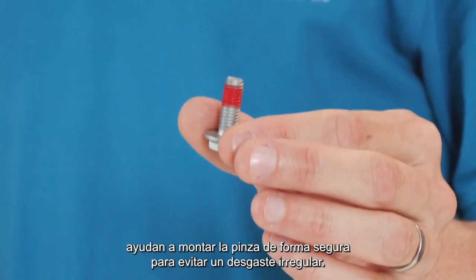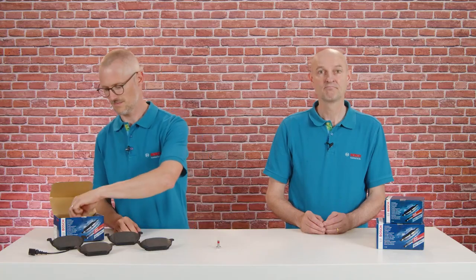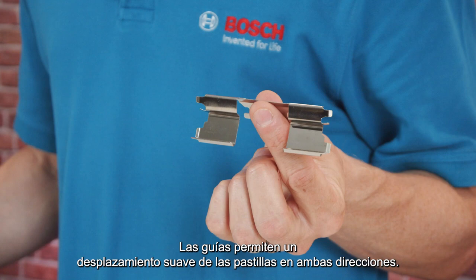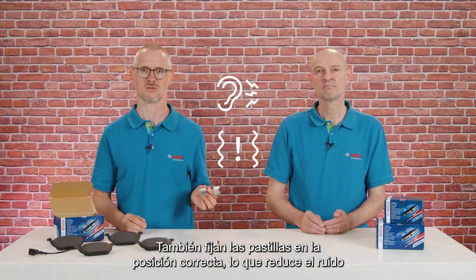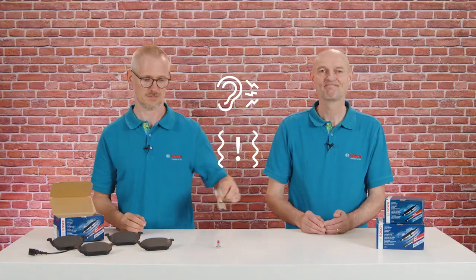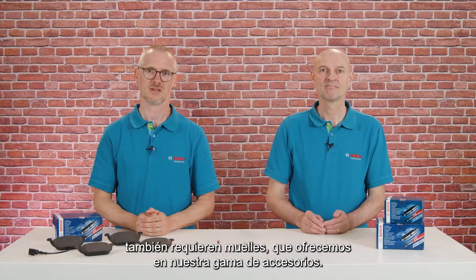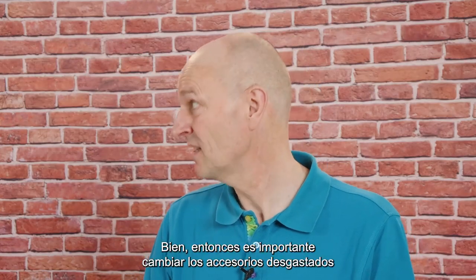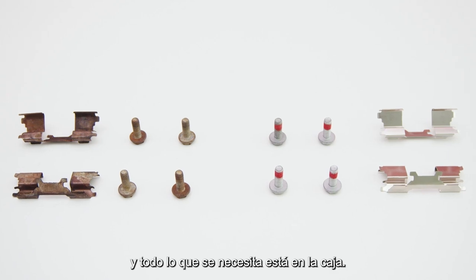Screws with Loctite help to mount the caliper securely to prevent uneven wear. Sliders enable smoother movement of pads in both directions. They also secure the pads in the correct position, which reduces noise and prevents brake chatter. Some pads also require springs, which we offer in our accessory portfolio as well. Okay, so it is important to change worn accessories, and all you need is in the box.